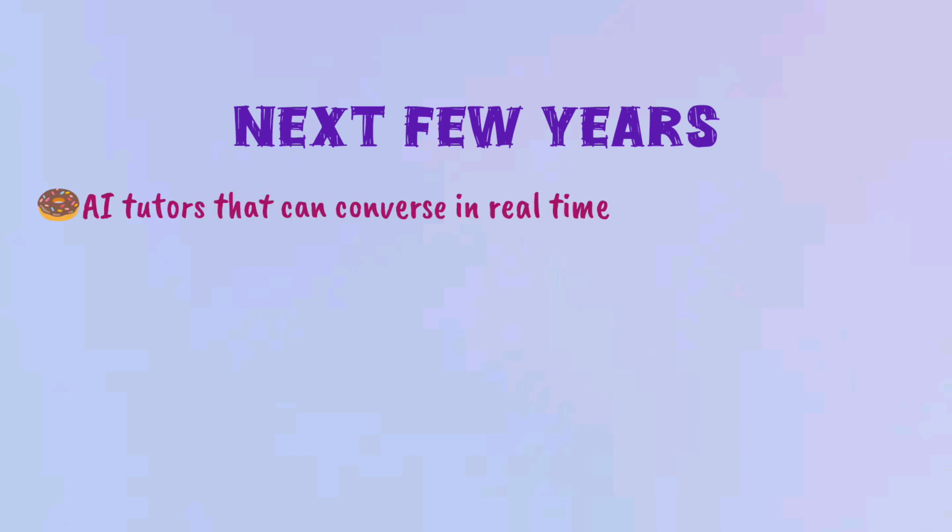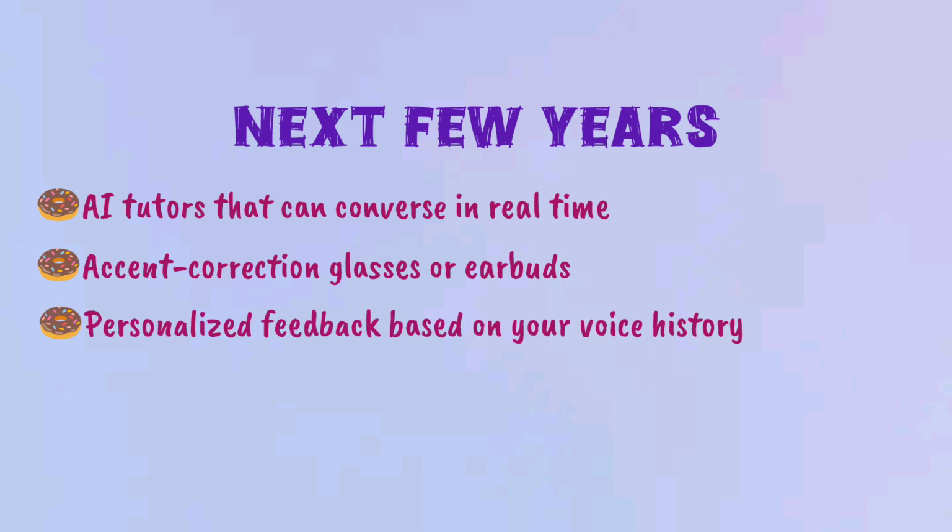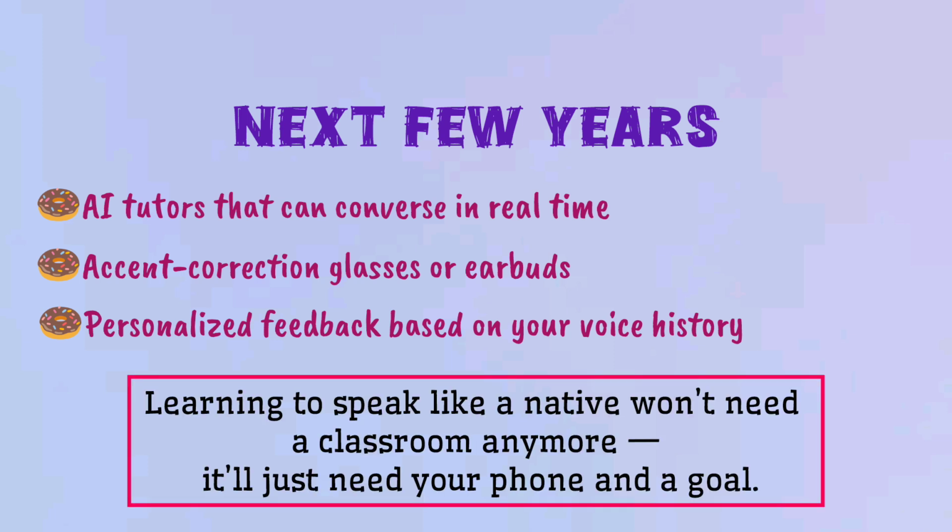In the next few years, we'll likely see AI tutors that can converse in real time, accent correction glasses or earbuds, personalized feedback based on your voice history. Learning to speak like a native won't need a classroom anymore, it'll just need your phone and a goal.